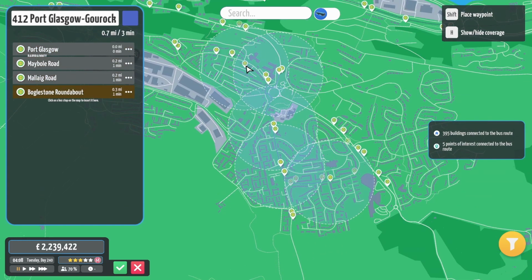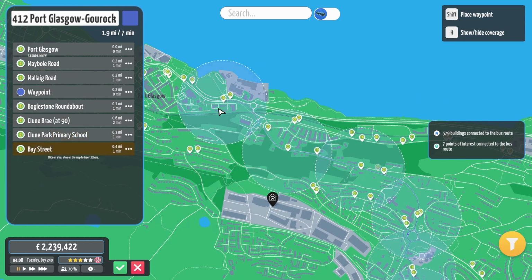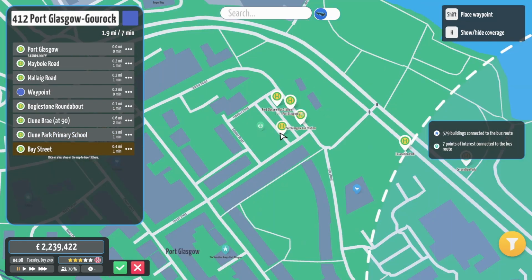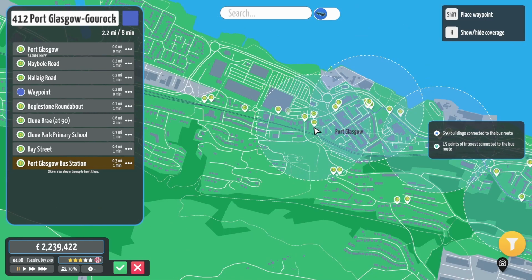So, let's go where the 401 goes, which is this way, into Port Glasgow bus station, which I'm going to stop on this rung of. There we go. And then post me, if you don't mind.